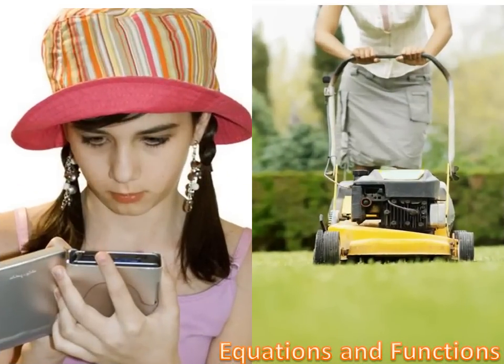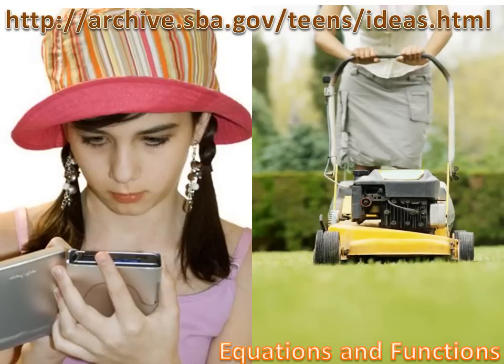Ever think about starting your own business? A lot of teenagers do. And if it sounds interesting, you may want to go to this website. The Small Business Administration of the U.S. government has a couple of pages dedicated to things that you need to think about if you, a teenager, want to start a micro business.